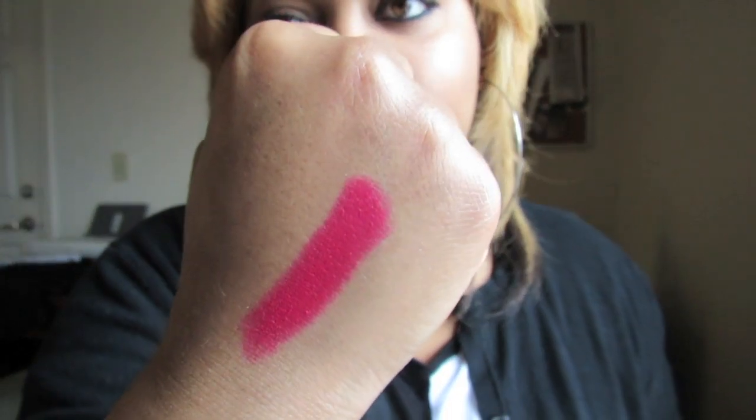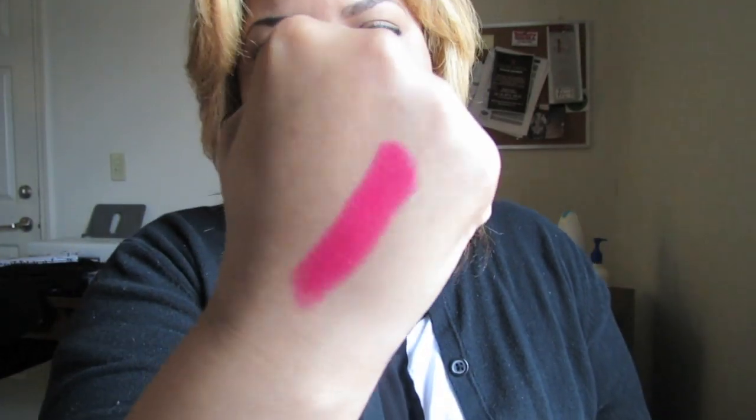This is Pleasure Bomb on me. I am NC44, NW35, 37-ish. If that's a real color, that would be my color. If I could make up my own color, I would probably be NW36 or NW37. That would be me.